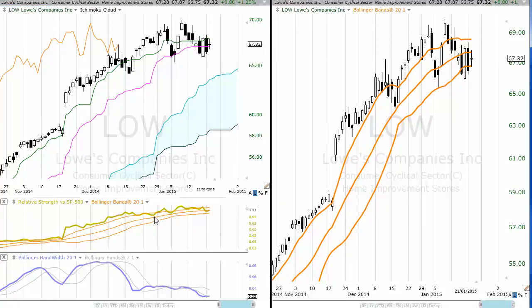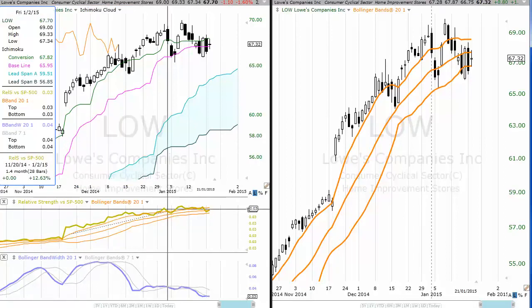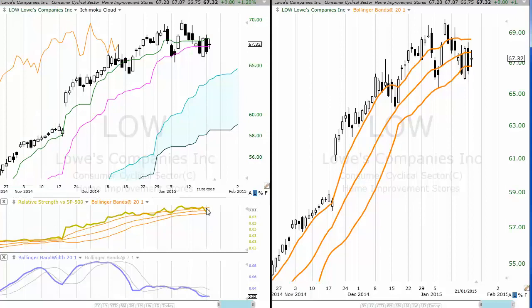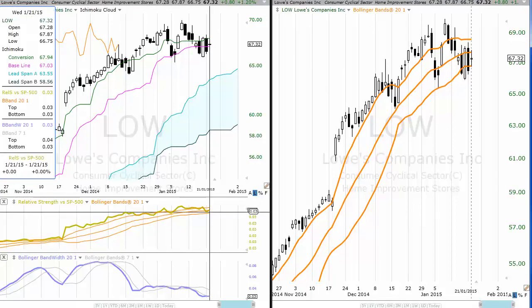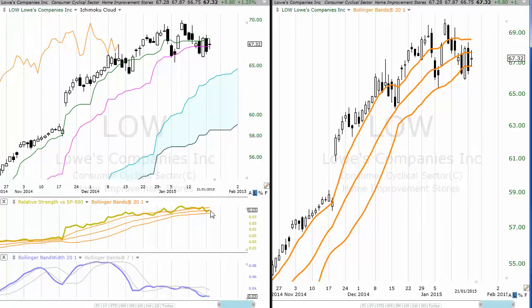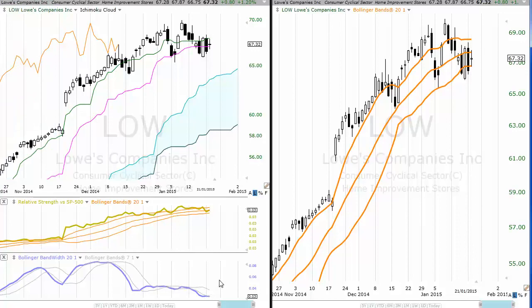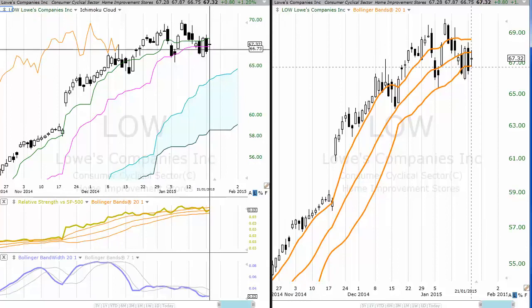So a lot of indecision in those faster time frames. Looking at the relative strength here, for quite some time Lowe's was outperforming the overall market, but that's not the case now. We have just an average performance against the S&P by trading around that middle band, and suggesting that there is a possibility of that changing. Looking at volatility, we see Lowe's trading at a cyclical low, so it wouldn't surprise me to see volatility tick up from here, and that may result in trending price action either to the downside or the upside.